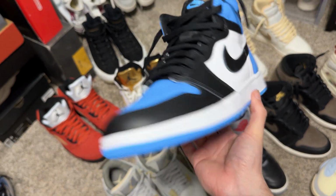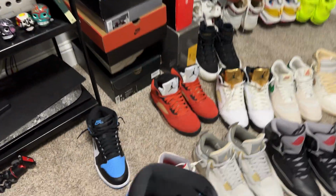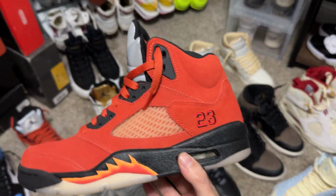I just love this colorway. Just an iconic color blocking, to be honest. So just love this shoe, man. UNC 1. And here we have my first Jordan 5 of my collection that I copped last year.